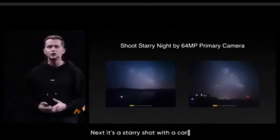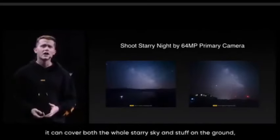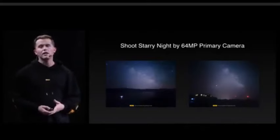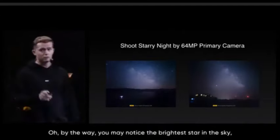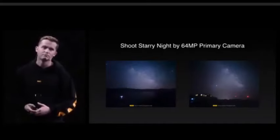Next, it's a starry shot with a car. Thanks to the wide angle of the primary camera, it can cover both the whole starry sky and stuff on the ground, then keep them well balanced. Oh, by the way, you may notice the brightest star in the sky. Well, that's Jupiter, shot by X3 Super Zoom.